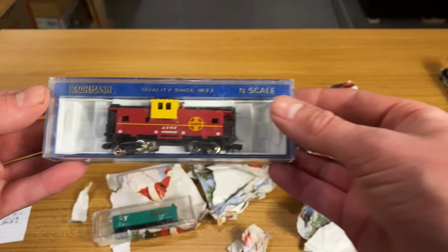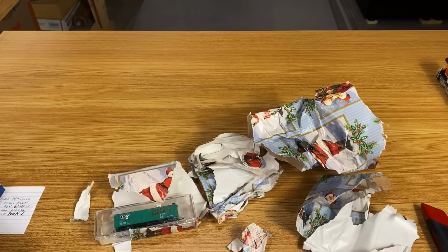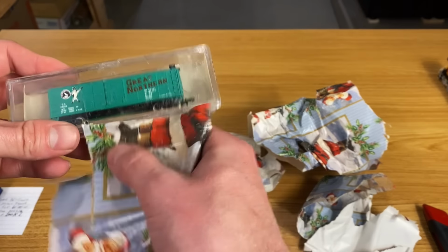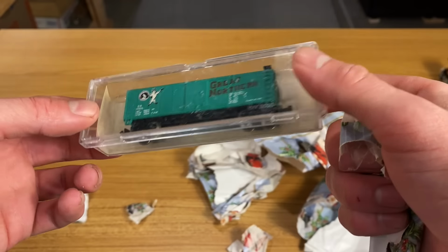And it appears we've got a Bachmann Atchison, Topeka, Santa Fe caboose and a Great Northern boxcar. And that looks pretty sharp. We'll definitely have to try those out on the N-scale layout later.